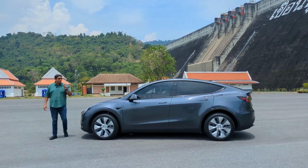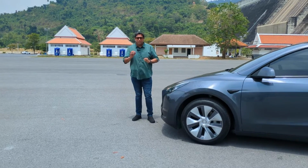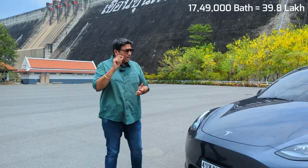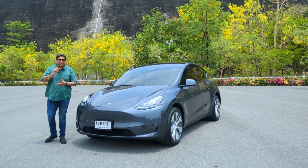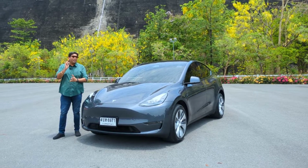Before I get to the interiors, I want to talk to you about the pricing parameter. In the Bangkok market, the rear-wheel drive Y version has a starting price of approximately 40 lakh rupees, which means an ex-factory price of around 35 lakh rupees. Now, given the new incentive from the Indian government, you can import 8,000 units at a low 15% import duty. We can very well see a Tesla Y with a starting price of 45 lakh rupees.